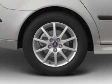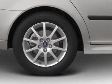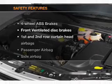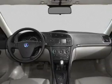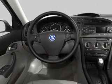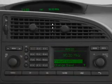Leather seats, power door locks, power windows, cruise control, an AM/FM stereo with a CD player, power mirrors, an alarm system. If safety is a high priority, rest assured knowing that these top safety components are included. Front ventilated disc brakes, curtain head airbags, passenger airbag, side airbag, traction control, stability control, daytime running lights.